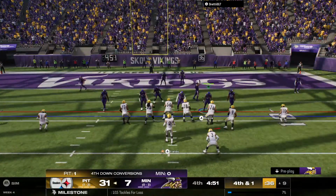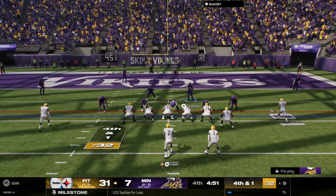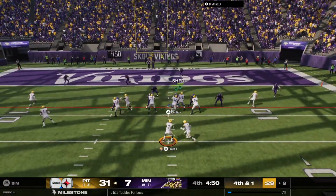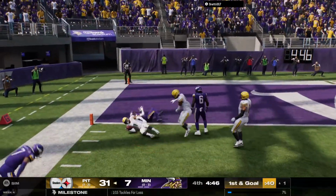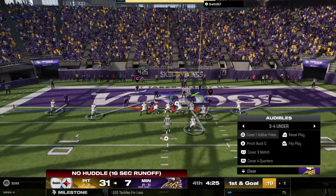They sent it out to New York just to be safe, and the folks there saw enough to change that call. Here we go. Motion man is the tight end here, going left. They throw it out quick to the left, and he'll pick up enough to move the chains. Working quickly here.